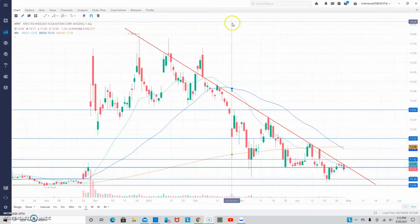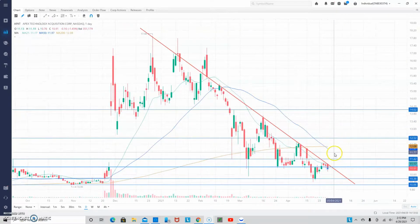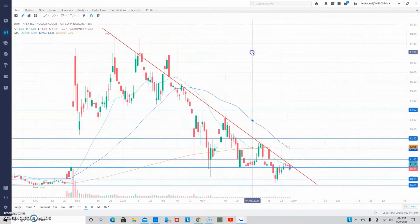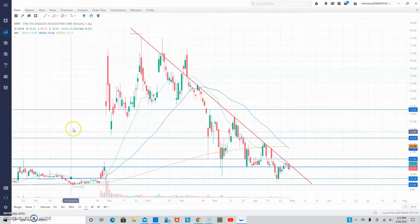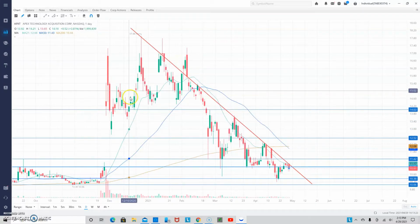Because what's happening right now in this company is we are just waiting on a merger to be announced. The merger was announced right here on 11/25/2020, and you could see it was trading around $11 at that point. Once they announced the merger, you see this thing gap right up to $13, okay? So that's how quickly this thing could move. It gapped right up there, almost $2 in one day.